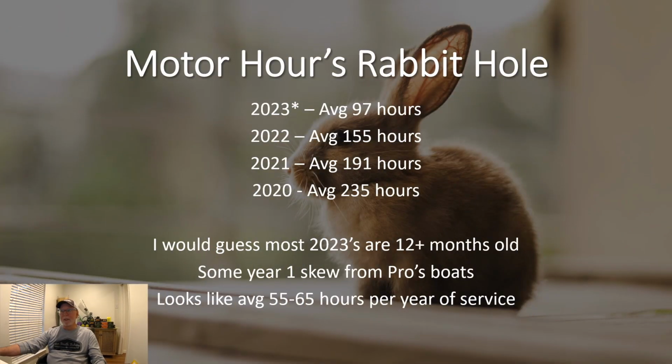So I'll bet you those 1 year old boats, the hours are probably closer to 105, 110 maybe. And likewise, the 2022s, probably add 10 or 15 hours to those as well. So, I kind of went down this rabbit hole, but this is kind of where the numbers to me showed. So a 2023 average about 97 hours.